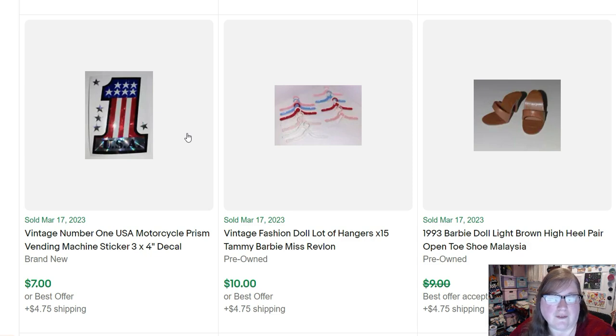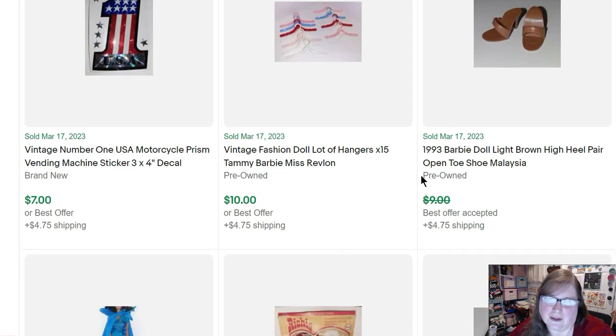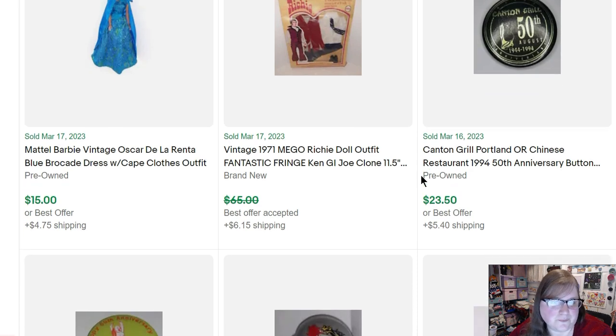Fashion doll lot of hangers. This is 15 hangers that could hold Tammy clothes or Barbie clothes or Miss Revlon, any of those little dolls. Sold for $10 and came in that Tammy stuff. This is a single pair of brown Barbie shoes that sold for $8. An Oscar de la Renta Barbie dress with cape that sold for $15.